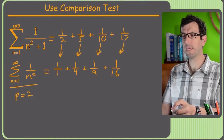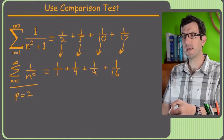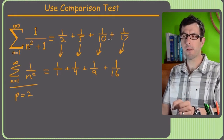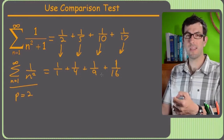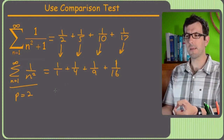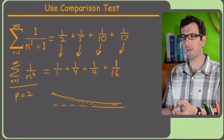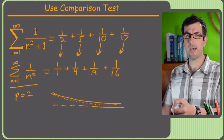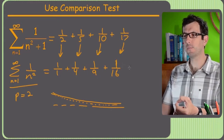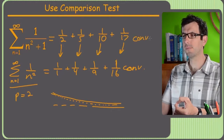And sure enough, that appears to be the case, right? 1/2 is less than 1, a 5th is less than a 4th, a 10th is less than a 9th. Our denominators are all 1 bigger than the corresponding denominator in the p-series. So basically, if you're looking at the sum of this thing, the p-series is going down like this, and ours is just underneath it because all our values for each individual term are lower than the corresponding terms of the p-series. So this satisfies the test, and since this one converges, ours must also converge.